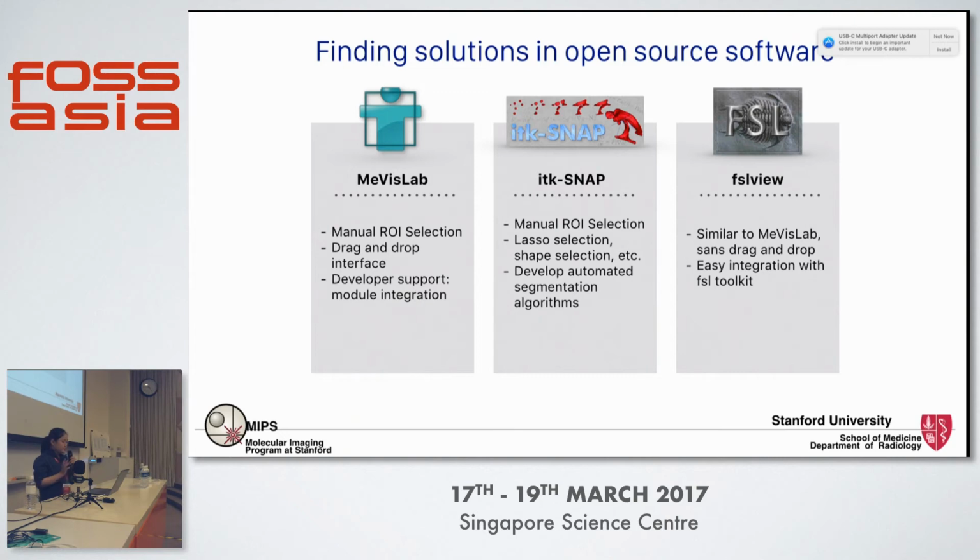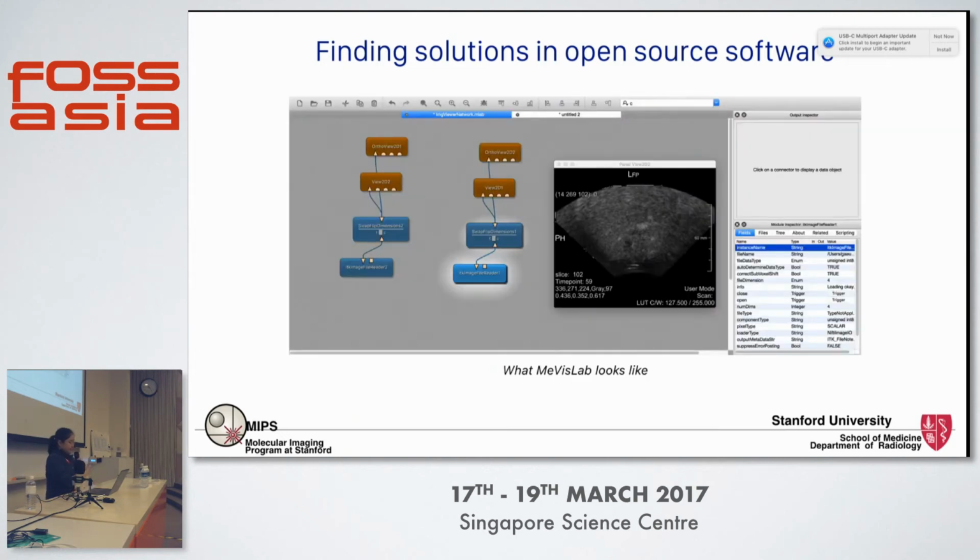And so through these solutions, here's just one quick example of what MeVisLab looks like. Again, you see the modules that were dragged and dropped, and the final output is right there, without us having to go through the whole process of exporting it to the ultrasound machine and then looking at it once again. You can do it all at the convenience of your computer screen. So this is what MeVisLab looks like, and the other pieces of software look pretty similar as well.